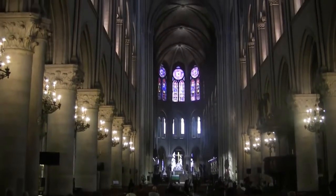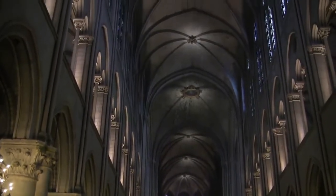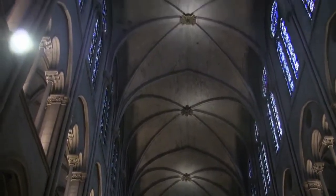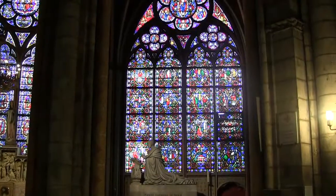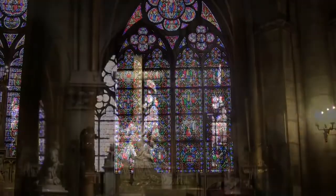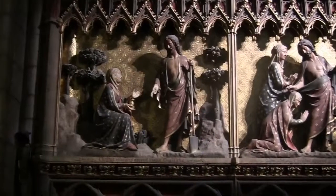From here we went to Notre Dame. This is one of my favourites. This frieze showing the story of Christ, it wasn't on display last time we were here.